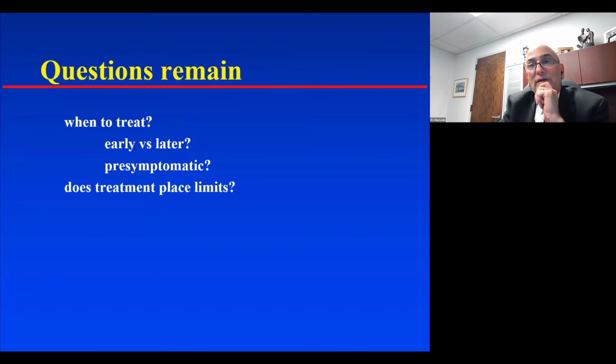Does treatment place limits? If a patient gets into one trial, does that limit their ability to get into another trial or to get treatment when it's approved? That is an unknown question. What if you have a medical treatment for Stargardt's and then there is a gene therapy? How do those conflict? We don't know that answer. The durability question still remains. There's been some conflicting data about RPE65, but in general, it is a durable treatment. But will it be durable for all these diseases?